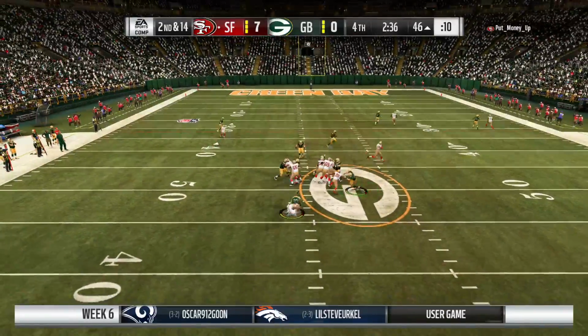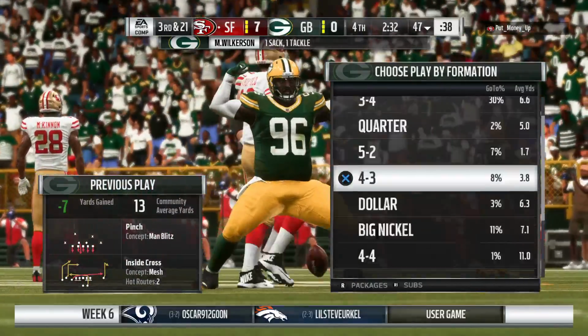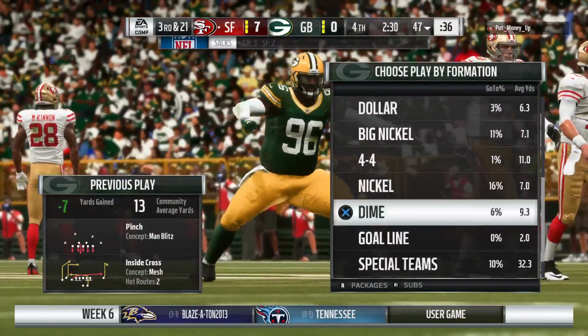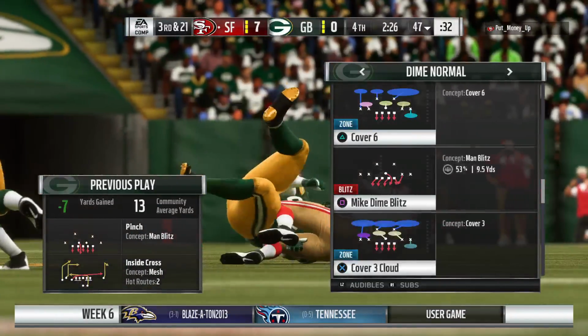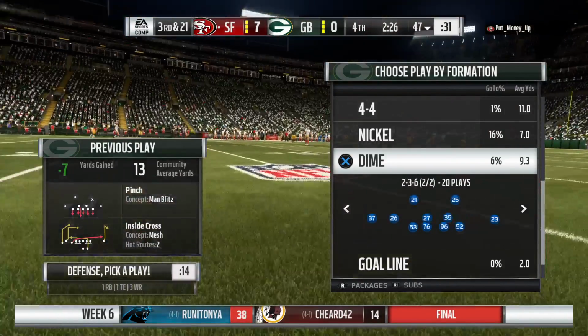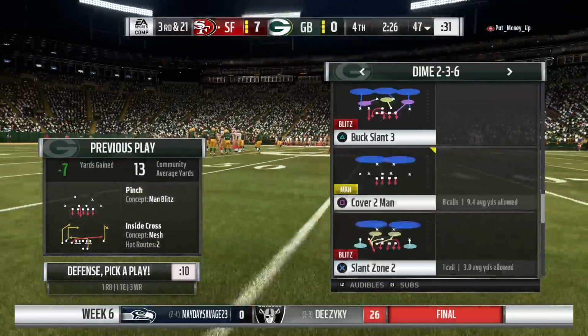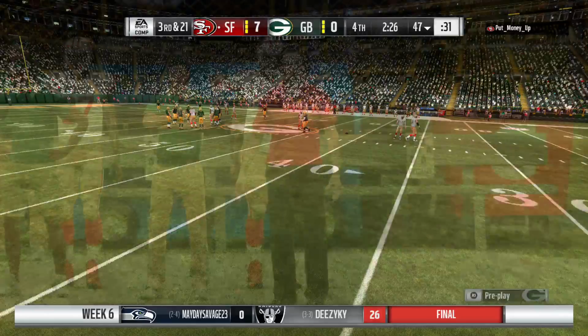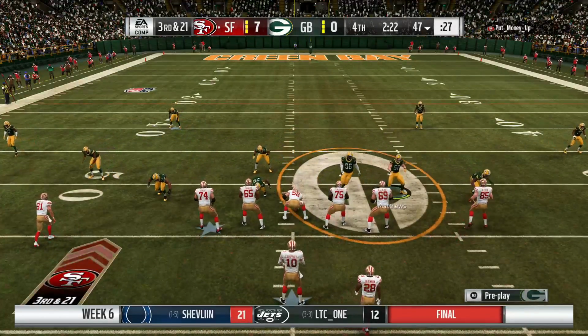Now Garoppolo. Packer pressure, and down he goes. Muhammad Wilkerson in there to bring him down for a loss of 7. So the sack of Garoppolo. And now what can they come up with on 3rd and long?